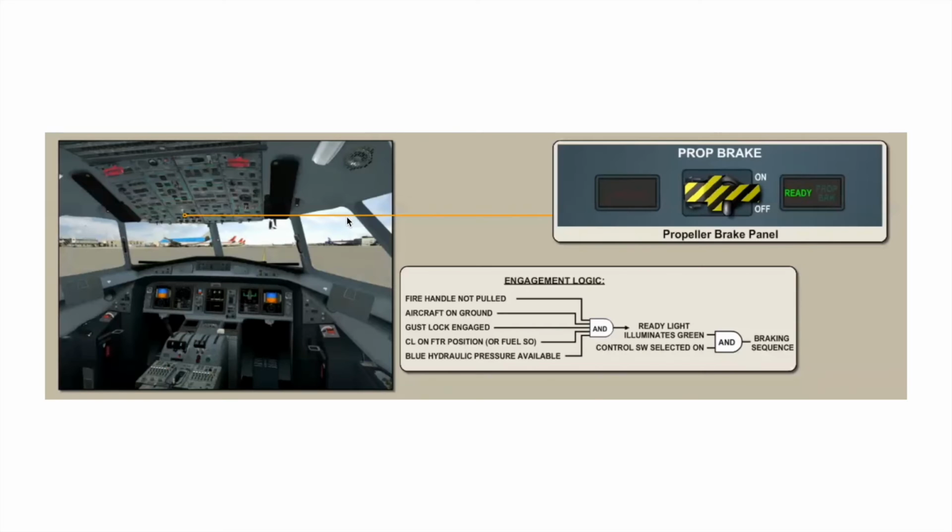There are certain conditions for the hotel mode operation, and these are, firstly, that the aircraft should be on ground. The second condition is that the propeller brake should be engaged. The third one is that the condition lever should be in the feather position to supply fuel to the engine. And lastly, the gust lock should be engaged.